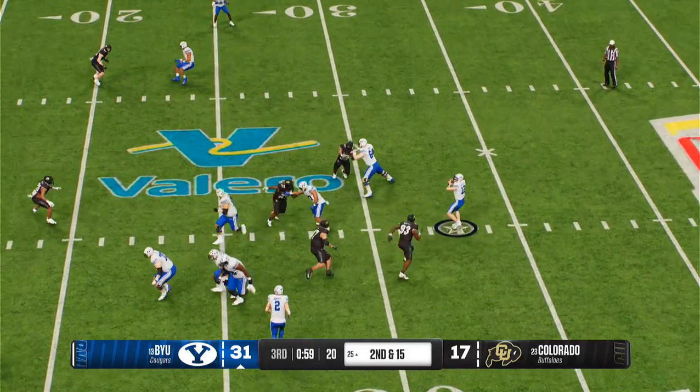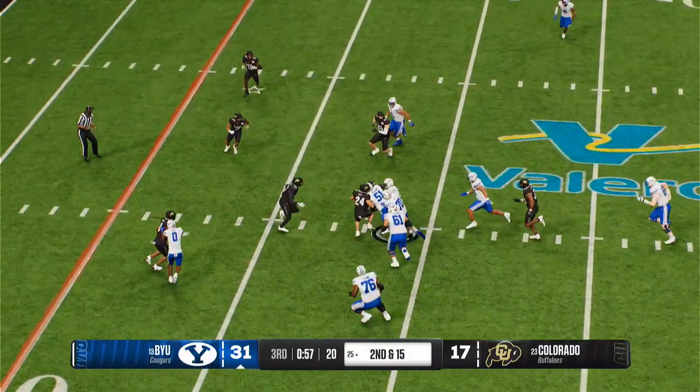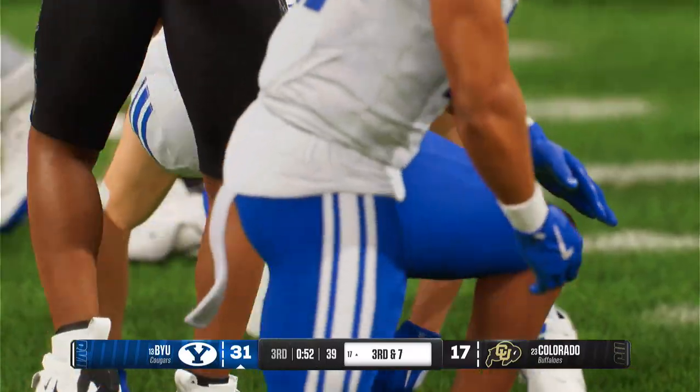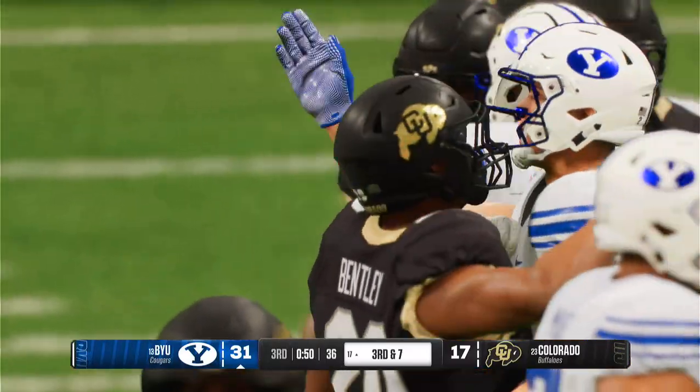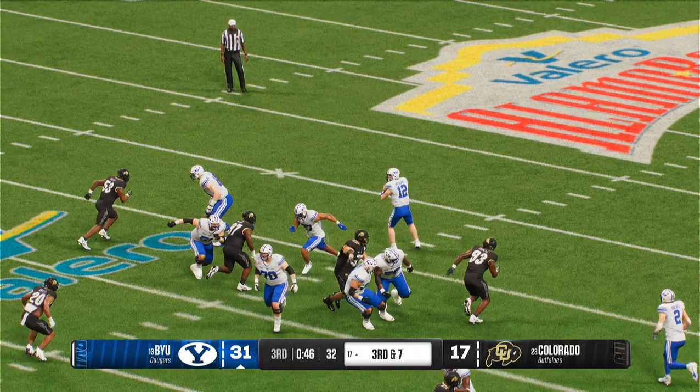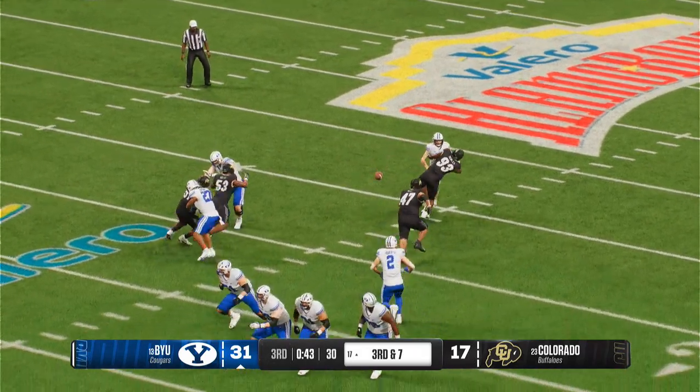Back to throw, it's Retzlaff. Pulls it in. They bring him down, but a solid pickup to put them in position to pick up a first down. My old coach said to never go broke taking a profit. Take what's there, take the positive yards, and never complain.